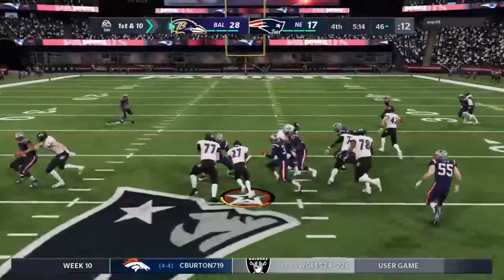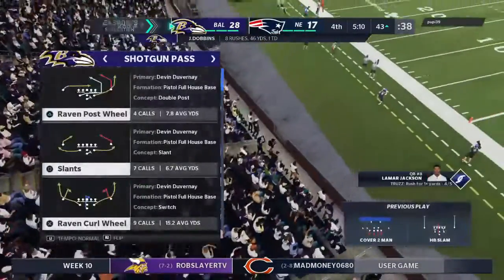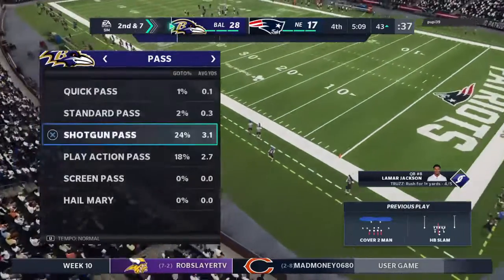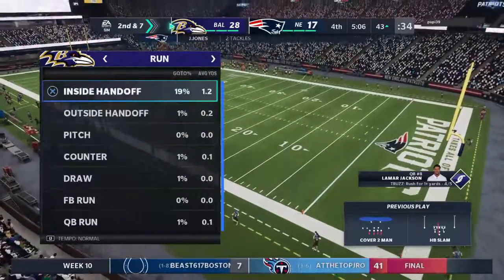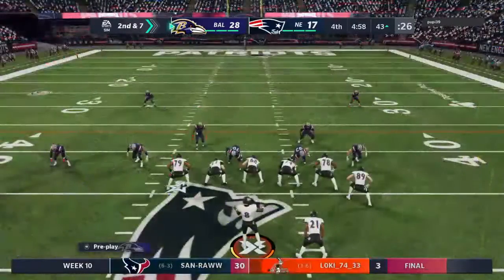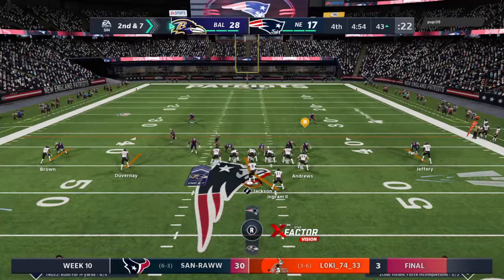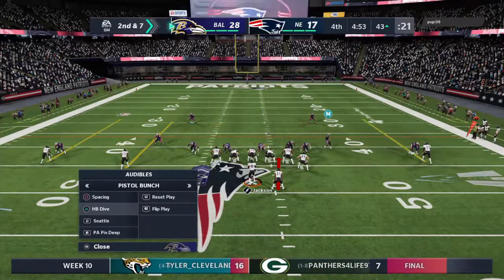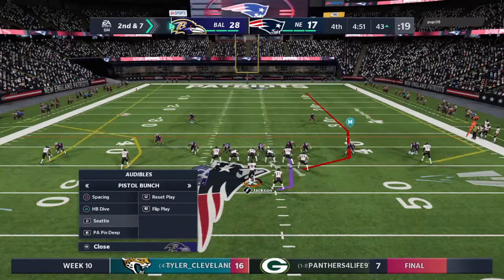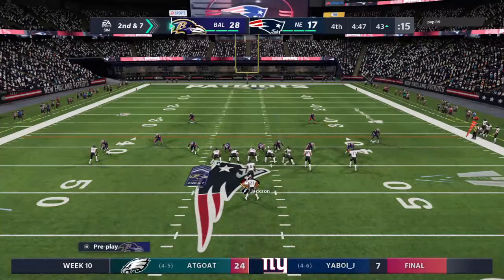On 1st and 10, it's Dobbins. Jonathan Jones there to make the stop. Brandon, I've got to think this offensive line has got some smiles on its faces, and I know it sounds crazy, but they practiced for this back in training camp. They knew they'd be in situations where there'd be extra defenders in the box coming after them, trying to keep them from locking down a game. Right now, they want to show the world they're up to the challenge.